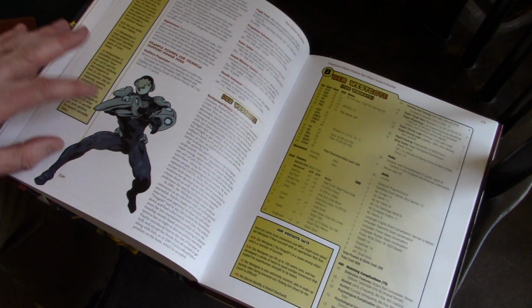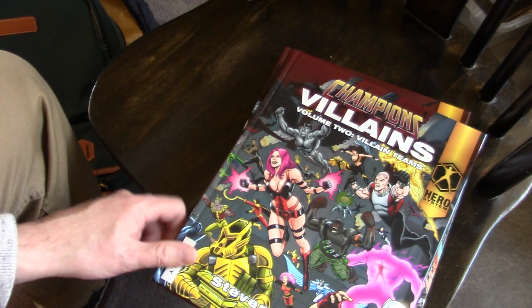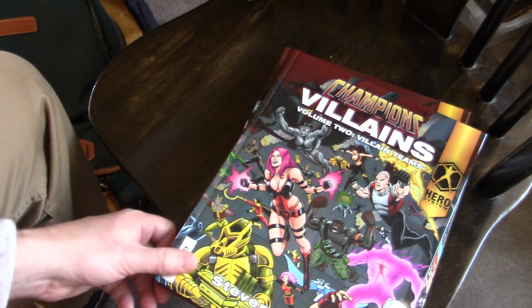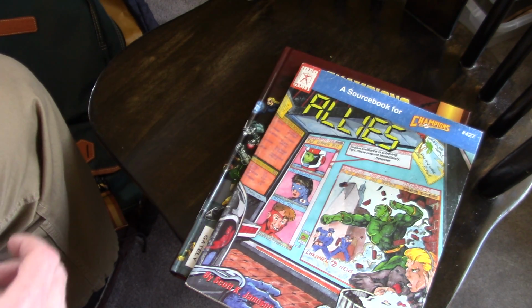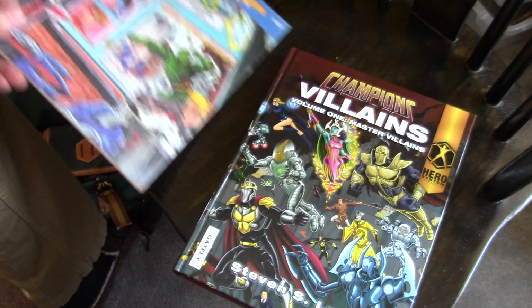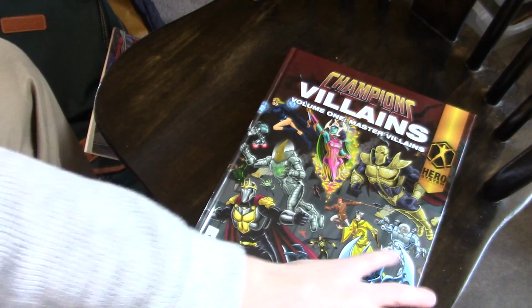So anyway, these characters are really great. The Villains series of books, there's 3 of them, really is a must-have if you're gonna play this system. And so there we go. There's villain teams. There's master villains. This is a great book, by the way. Definitely a lot of good intellectual property in this one.